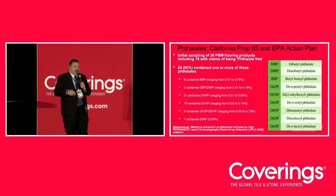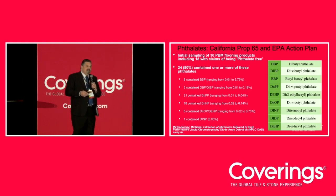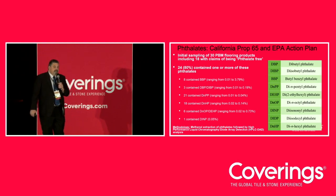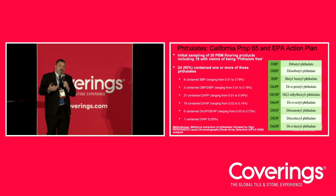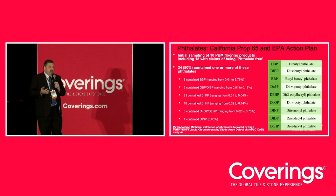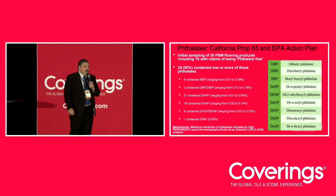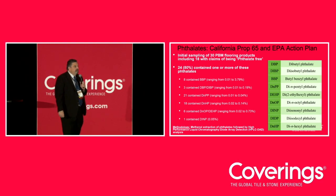Ryan, you want to read the list of phthalates here? No? All right. Trust me, there's phthalates in this stuff, and you can read the list here. I'm not going to try to pronounce them. But there's 8 of them that were detected. Of the 30 that were tested, 18 claimed to be phthalate-free, but 24 of the 30 had phthalates. So 6 of them were lying. We're not sure which 6 were, but they claimed to be phthalate-free, and phthalates were detected when they were tested.